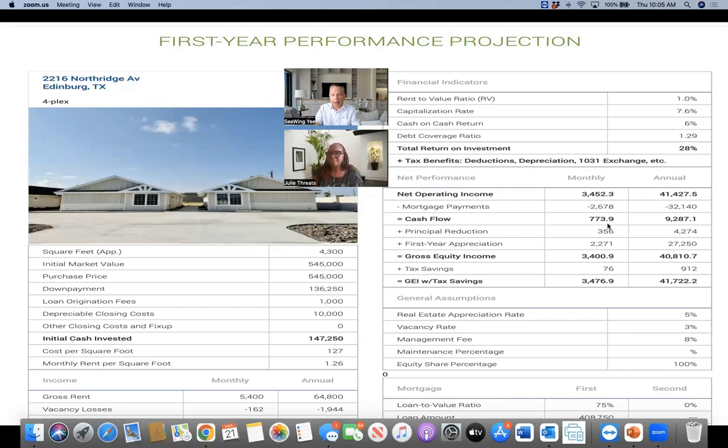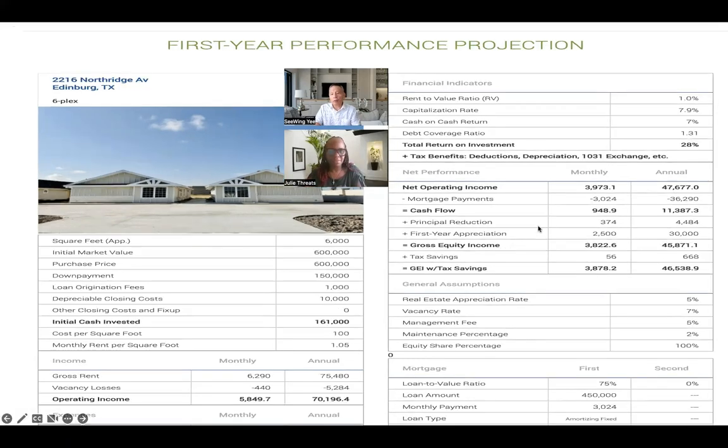If you add the annual net cash flow of almost 10 grand, plus the 5% appreciation rate at the end of the first year, your total return on investment is a whopping 28%. That's huge. Nothing compares to it. Nowhere else in the country. In fact, I'm going to do an apple-to-apple comparison coming up momentarily. By the way, this is a 6-plex.